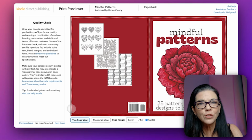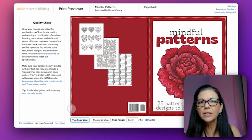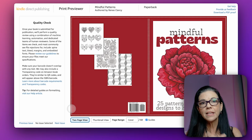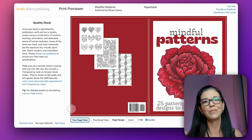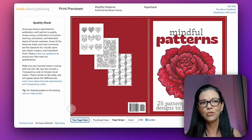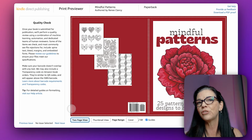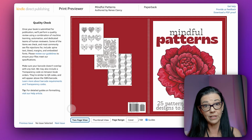So many of you may be yelling at the screen right now going, what? How can you print it if it's not 72 pages? Okay, so this is what happened. Because I chose color interior, it stopped me and said you don't have enough pages. So I just went back, changed it to black and white interior, and then it was fine having fewer pages, having only 52 pages. So that's the difference.